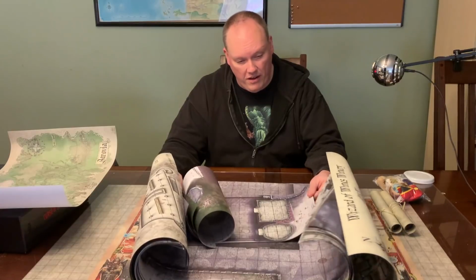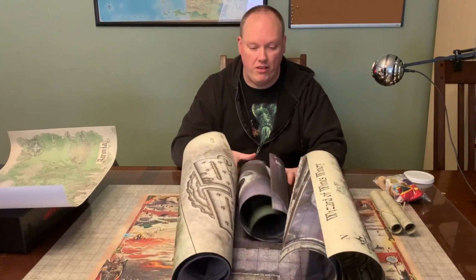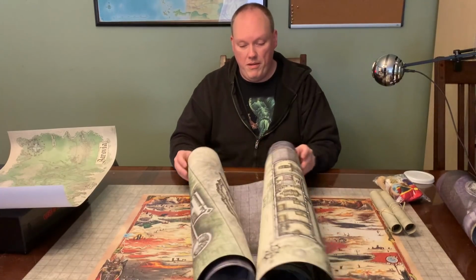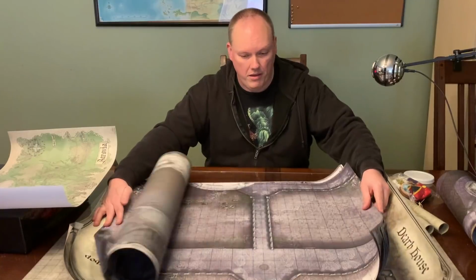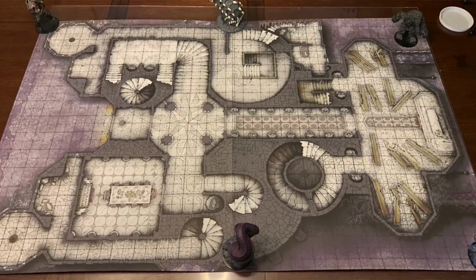These are all the ones that are of Ravenloft itself. Different smaller chambers in Ravenloft. We're going to set those aside. So maps of a lot of different sizes. And then the great big poster maps. So here's like the courtyard. Wow, they did the whole courtyard. The whole courtyard of it. Let's just let these roll up. More of the courtyard. Yeah. So every one of these.